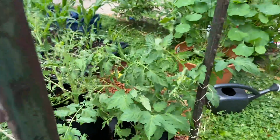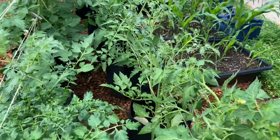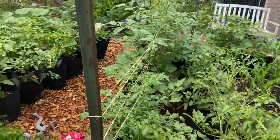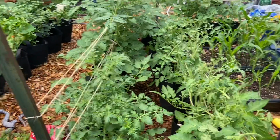I just staked these guys up because they fell over in a rainstorm. So I put this stake to hold them up. These strings go across. It's called the Florida weave technique to hold them up. And we'll see if it works.